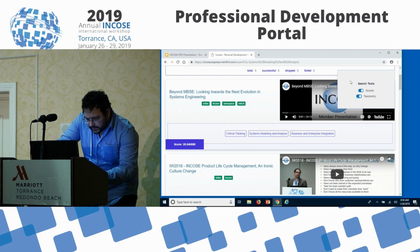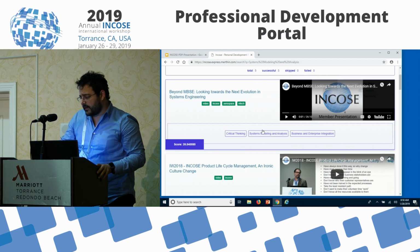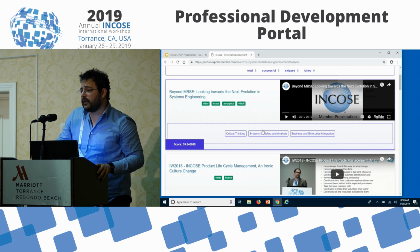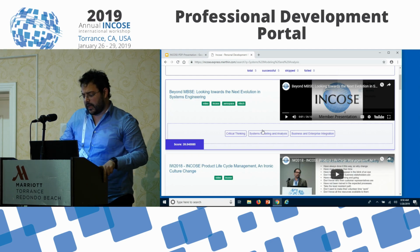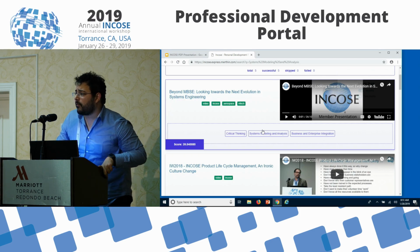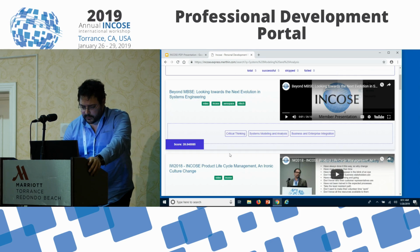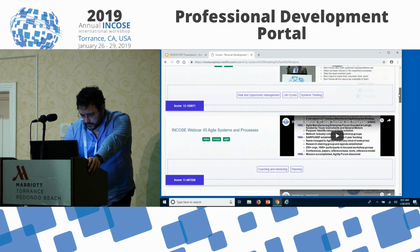If you look here, this is a tag from the competency framework. So basically, when the search engine sees this query, it's going to look, and the way we set it for this demo is that the competency framework tags have a very high priority there. It also has critical thinking, business and enterprise integration there, and then you can compare the other scores.